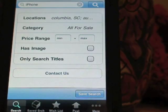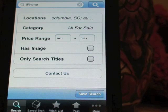So it is a very, very neat app. I think it's one of the best out there, underrated, but overall the most efficient Craigslist searching application.